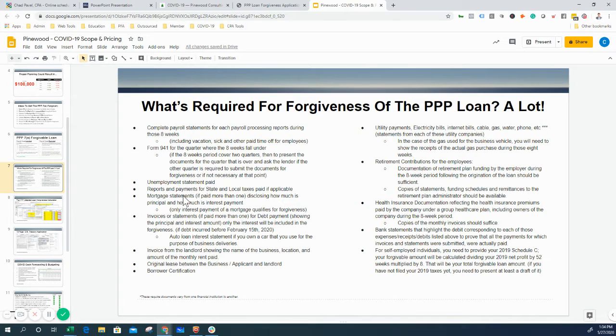You've got state and local tax, mortgage statements if you're using a portion of the PPP loan for mortgage interest or for rent. Same with debt service. Same with your landlord if you're paying rent. You'll need a couple more signatures.